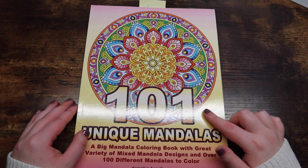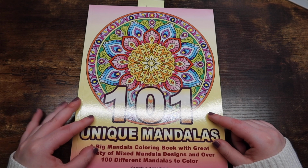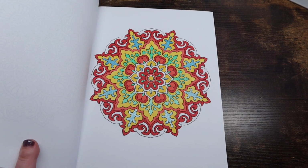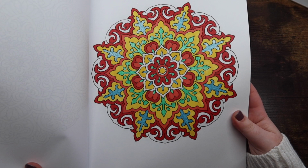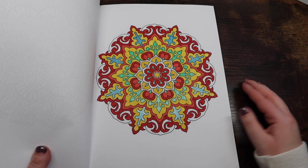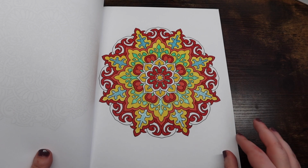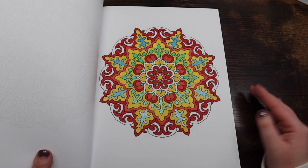But next is May, and this is 101 Unique Mandalas by Camellia Angelkova. This was a super nice birthday gift from Danielle. And my favorite page actually was this one. I think May was one of those months that I had a really hard time picking. I did a ton of color by number that month, and none of those color by number pages really stood out, but this definitely stood out a little bit more.